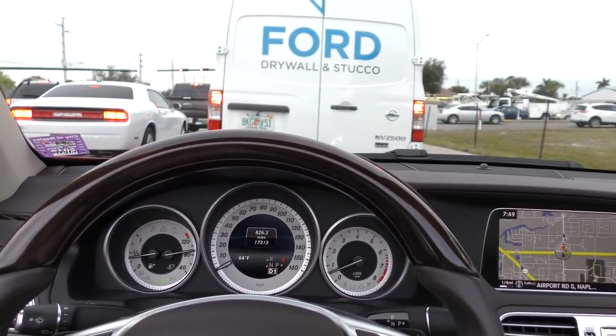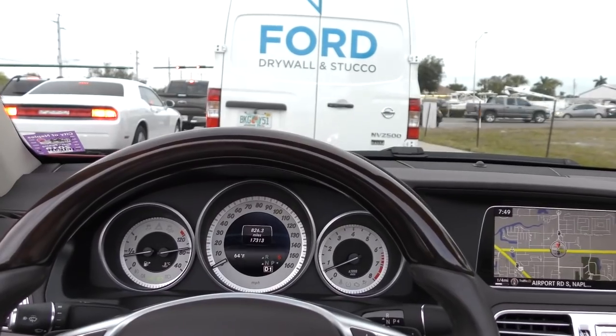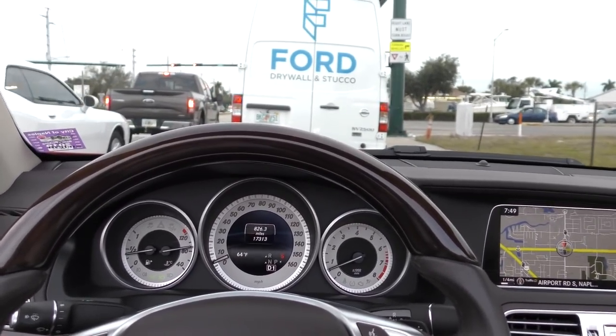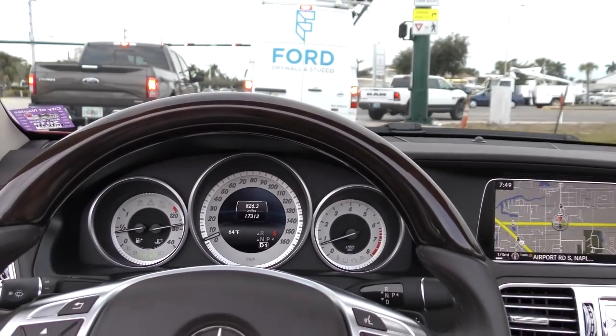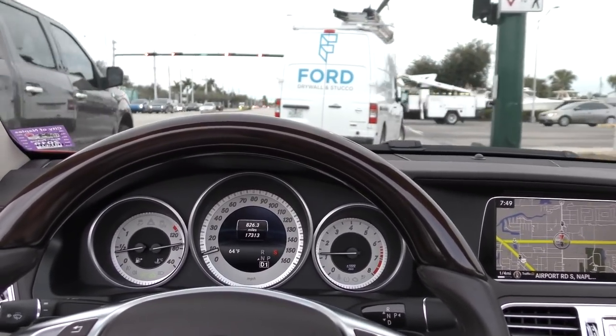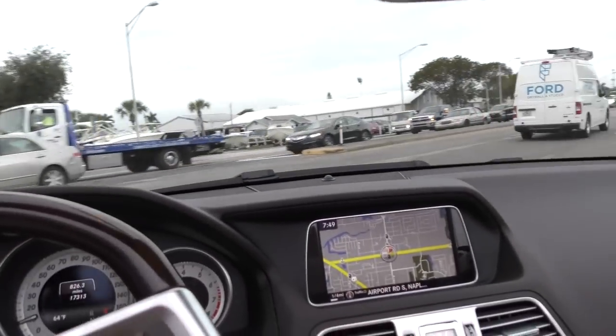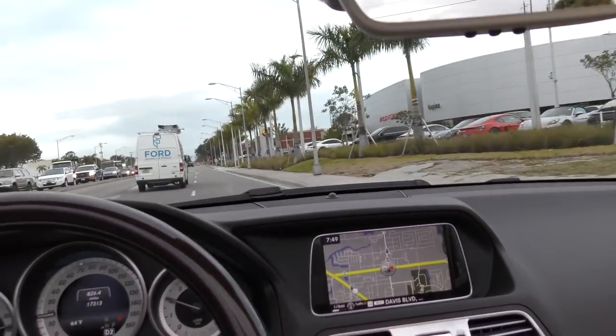It handles, but it doesn't handle very sporty. I mean, it's a little bit more than a Lexus ES like I had the other day, but not really at all like a sports sedan or coupe. It's not meant for that. It'll do it, but it'll just put up with it.